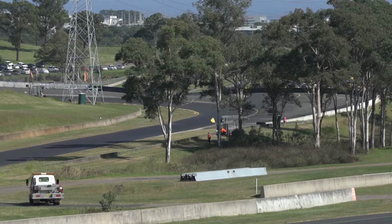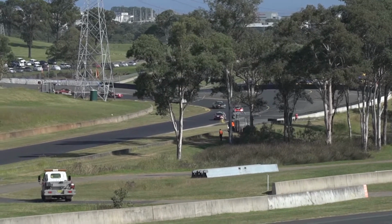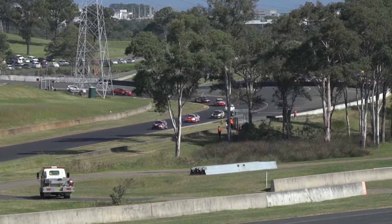In terms of finding speed as well, because you find that you spend a lot more time on the brakes, especially in the bigger cars, trying to get them through there. It's really tight and twisty.